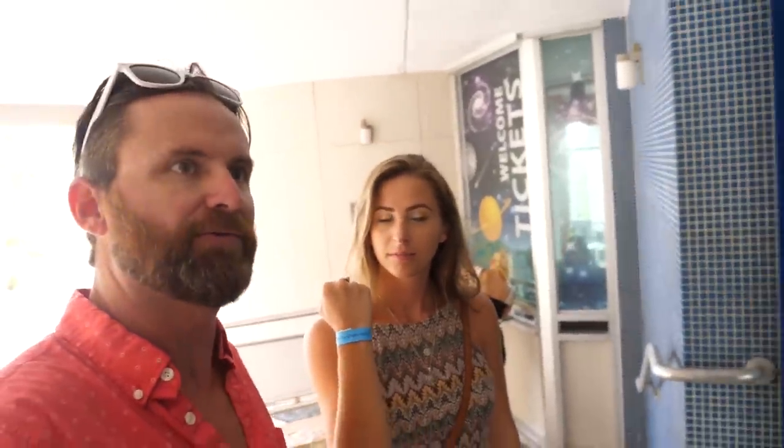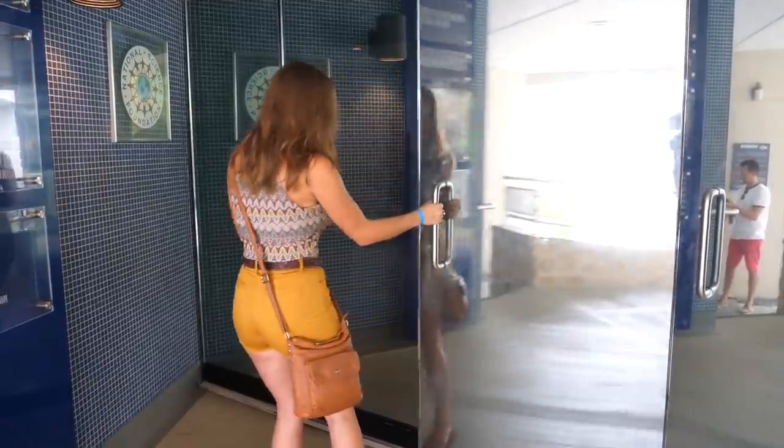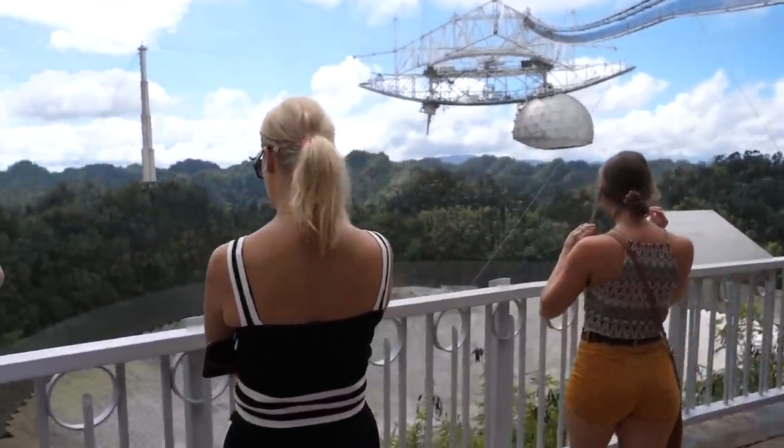Oh, so it's $26 for us too. Got our wristbands. Yep, and so we'll head inside. We made it just in time for the video presentation in English, and then on to the array itself.